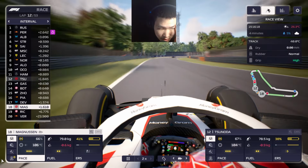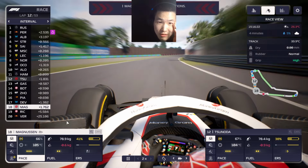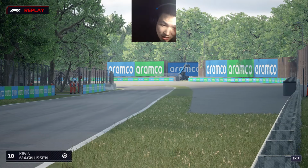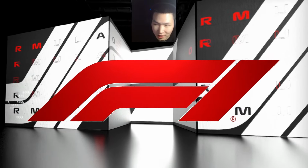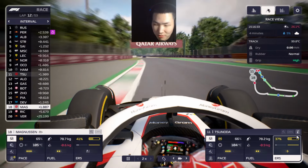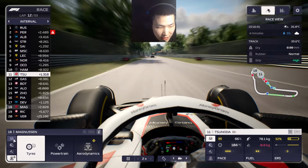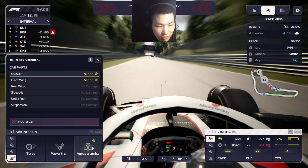I don't know, man. I don't know. What can Magnussen do here? Now we're approaching turn 2. Even the AI, even the cameraman doesn't know which place to look. Okay, Tsunoda, it's up to you. In all honesty, I don't know what Magnussen can do with the car.